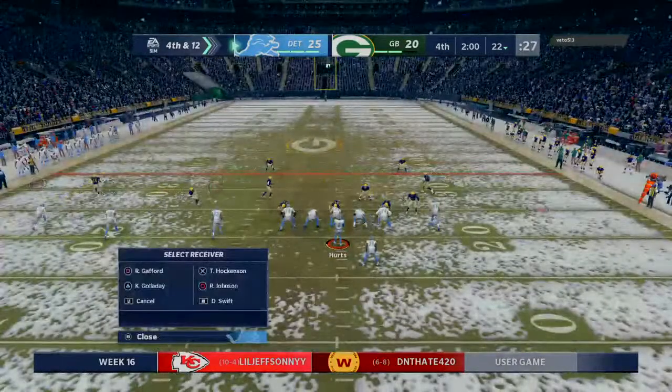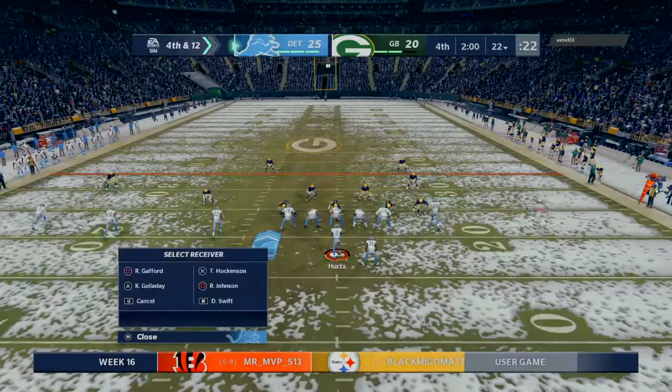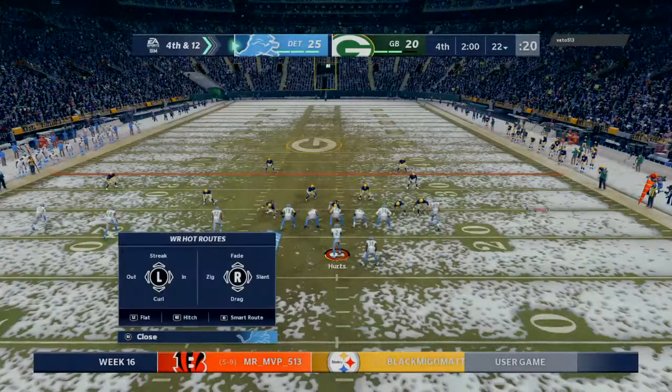And here's a big one now. Trying to hold this lead. They're going to go for it here on 4th down. Check back 27. Check back 27. Goes with his man.